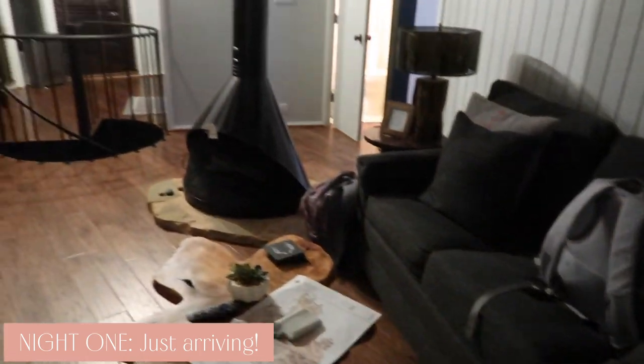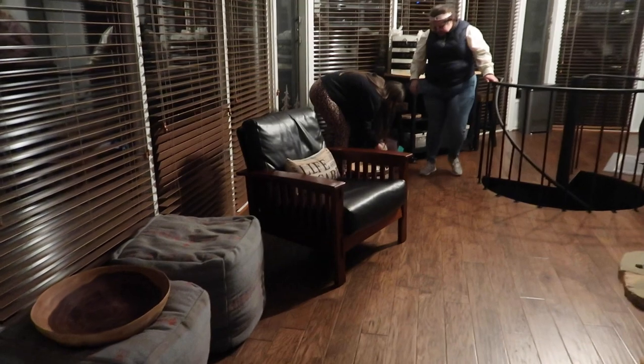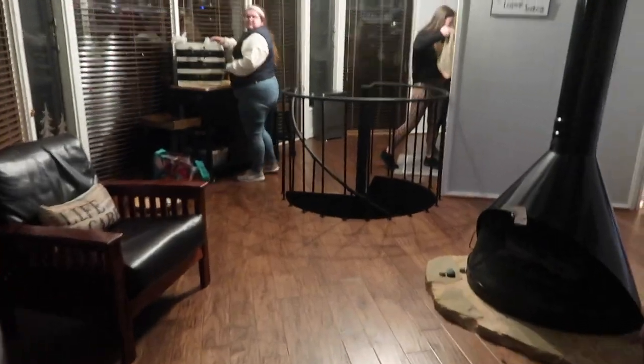But this is the space. By the way, I had no idea where we were going, and it is on a mountain, and we were driving in the dark. Mind you, Florida girl and mountains don't mix, so that was very interesting.